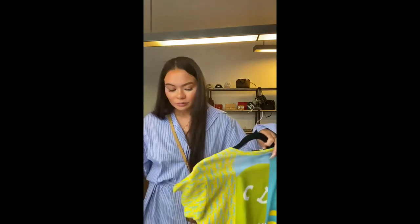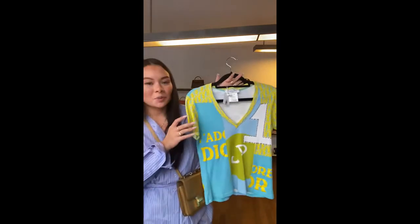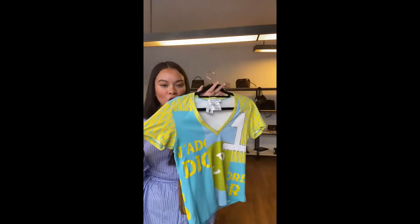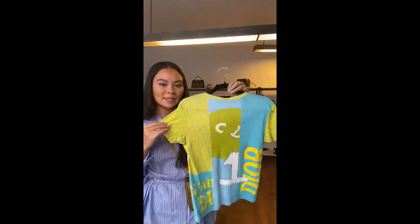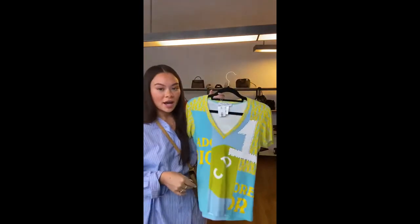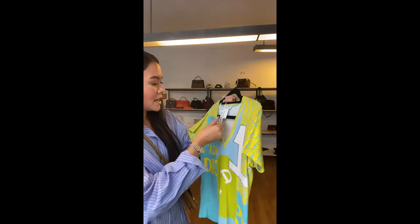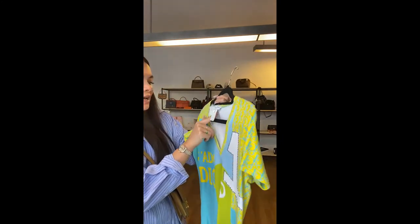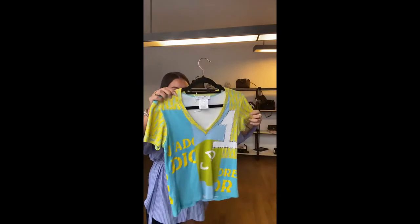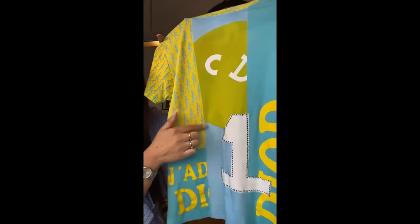So, Vicky, last item of the show. I hope you're still there. So we have this amazing V-neck duo top. This is so cool. Honestly, when we got these pieces in, we're loving it because this is just stunning. It is £295. The size, Vicky, is a size 38, which is a UK 8. But I would definitely say this would fit a size 10 as well. I love this detail on the back with this number one and the crystal detail.